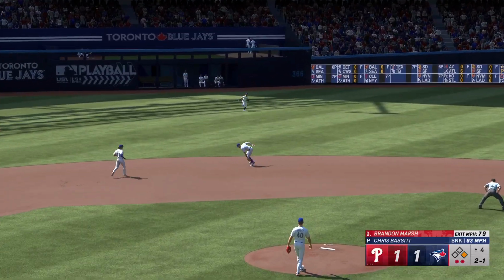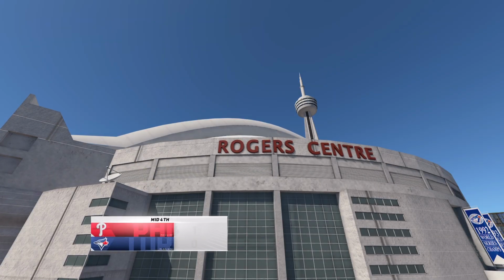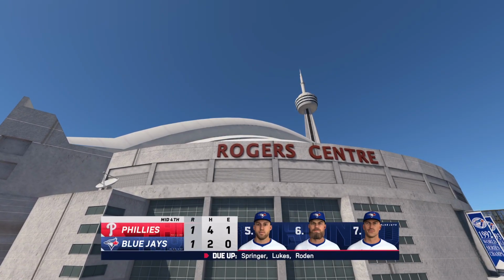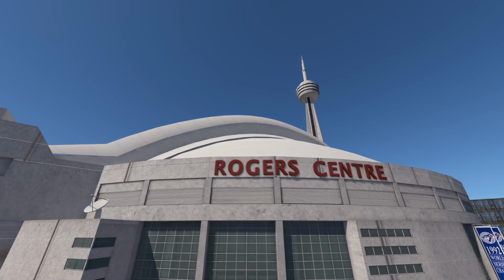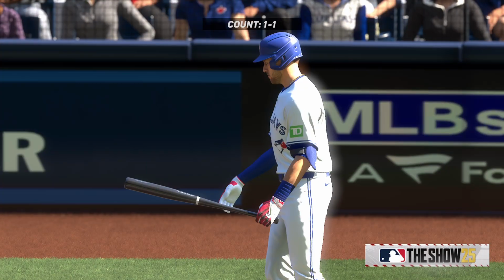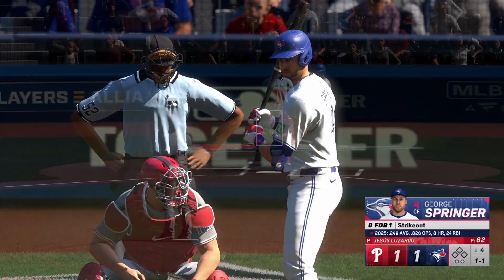On the ground, out to short. Off balance throw in time. They don't come much closer than that. Bang, bang play to end the inning. Back here at Rogers Center, here's George Springer to start it off. Center fielder, George Springer.